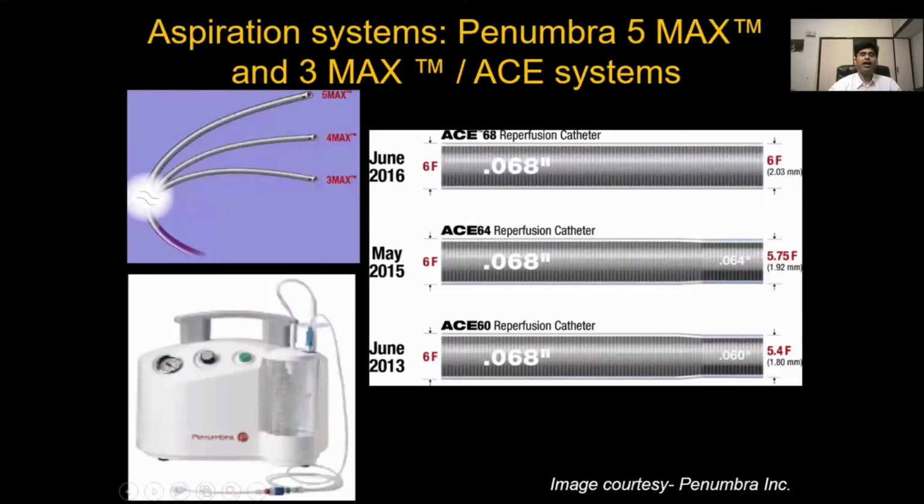Then we have the aspiration system. When we started our career, we were using this Penumbra 5-max, 3-max system. Now we have different ACE catheters. Like in June 2013, we have the ACE-60 reperfusion catheter. May 2015, the ACE-64 was launched. In June 2016, ACE-68 reperfusion. So there is continuous innovation happening in this reperfusion technology also.